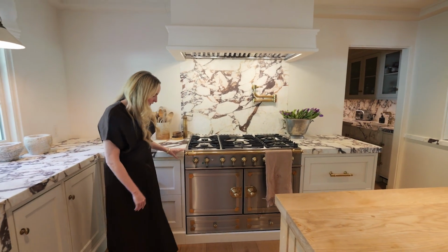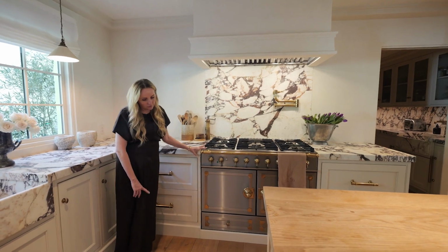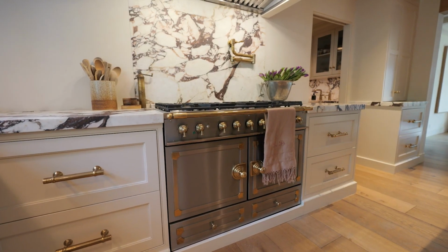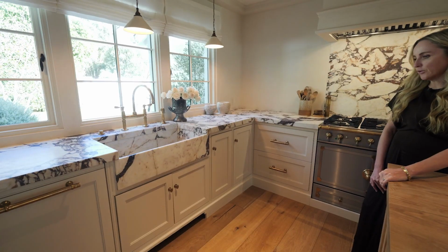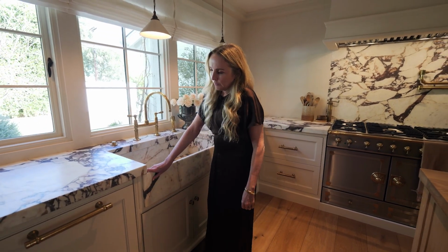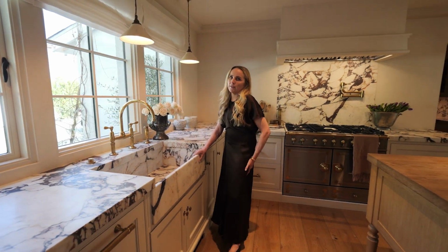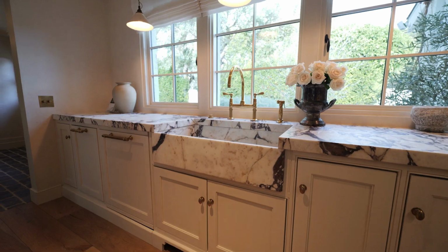As you can see, we did an integrated kick. So it's not a traditional American toe kick on the cabinetry. The only place we did a detailed toe kick is under the apron front sink. The apron front sink is an integrated Calicotta Viola that we did custom. Pretty much every detail in this house has been customized to some extent, or to full extent.